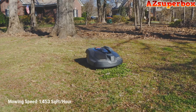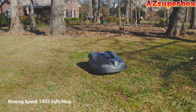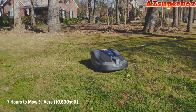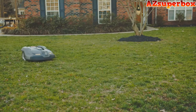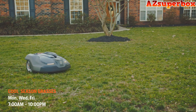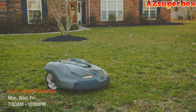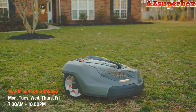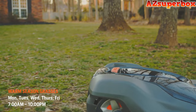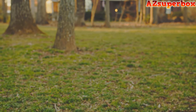The Automower 430X and XH mows 1,453 square feet per hour and takes 7 hours to mow a quarter acre, which is 10,890 square feet. For cool season grasses, schedule mowing 2 to 3 days per week, but be sure to take one or more days off between every mowing cycle. For warm season grasses, schedule mowing 5 to 7 days per week. Warm season grasses may also need 20 to 50% more running hours during peak growing seasons.